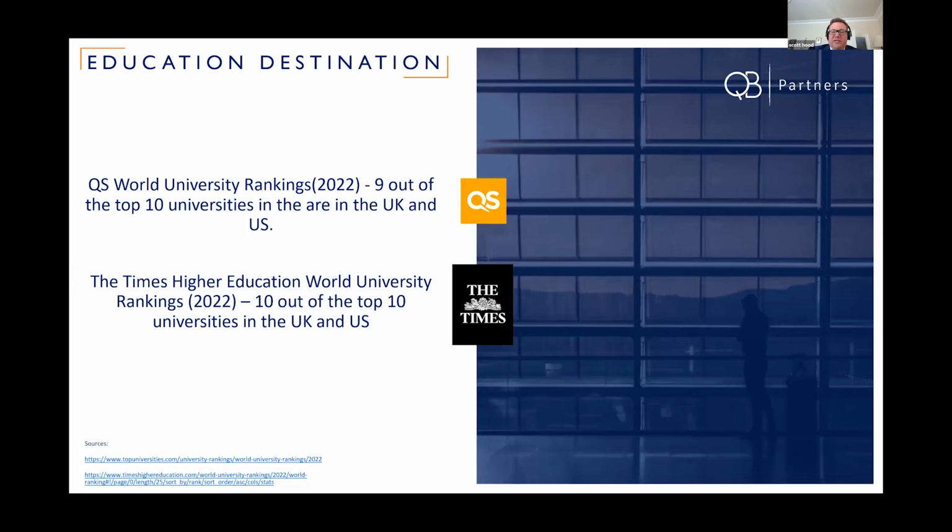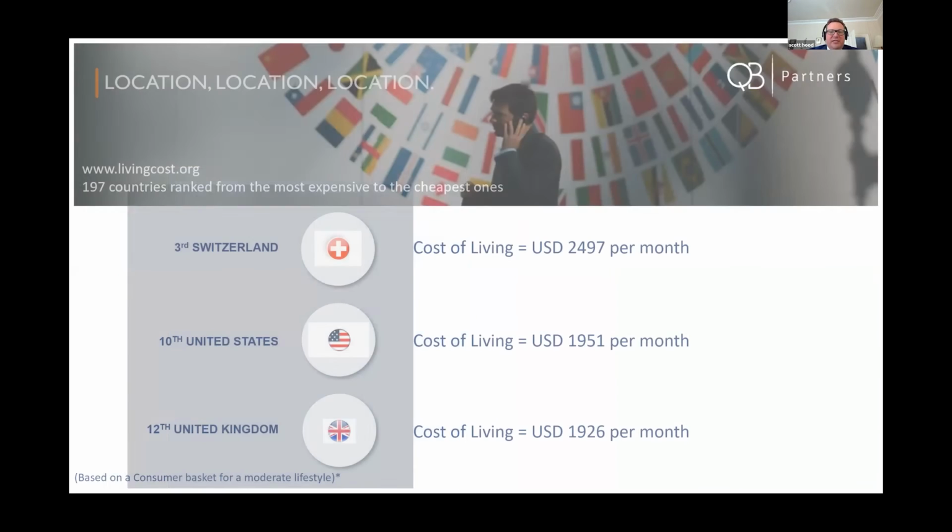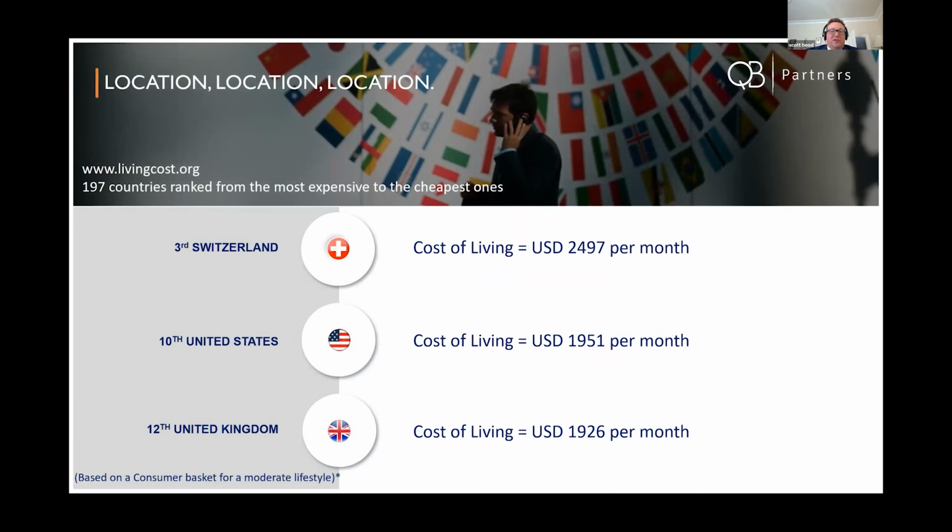What I'd like to do is have a quick look at some estimated living costs for those destinations. If we look at Switzerland, first of all, then out of 196 countries ranked on this particular survey, Switzerland came third with a cost of living of around about $2,500 US a month. The US came in 10th place and the UK came in 12th place with an average living cost for a moderate lifestyle of just shy of $2,000 a month.